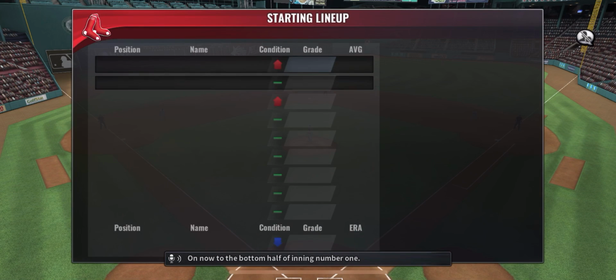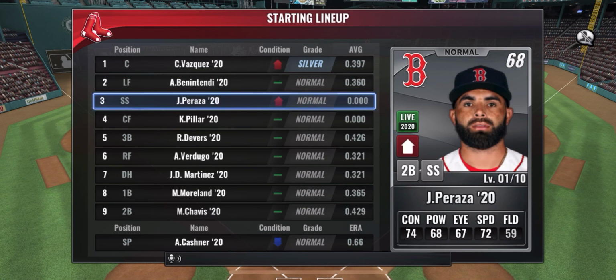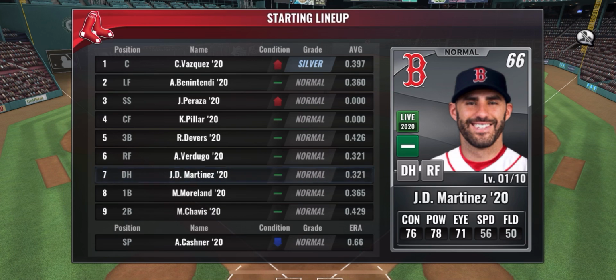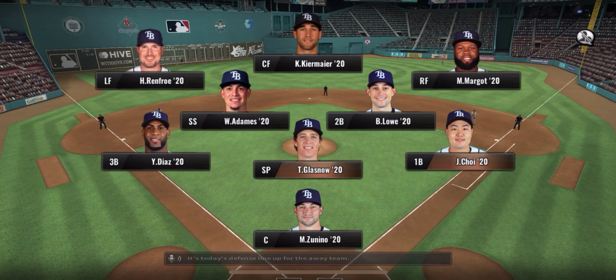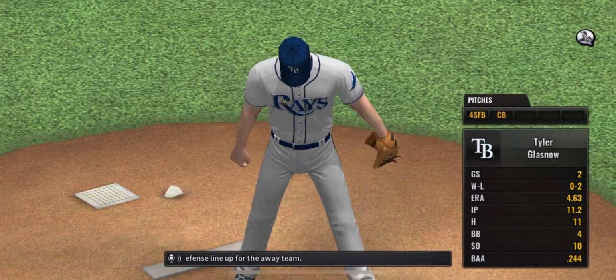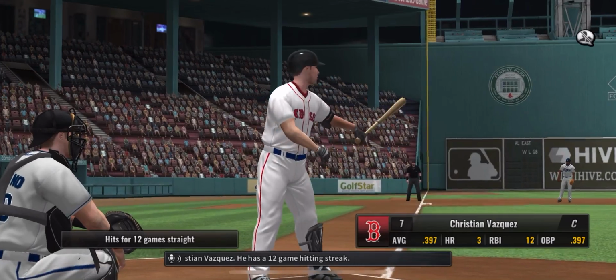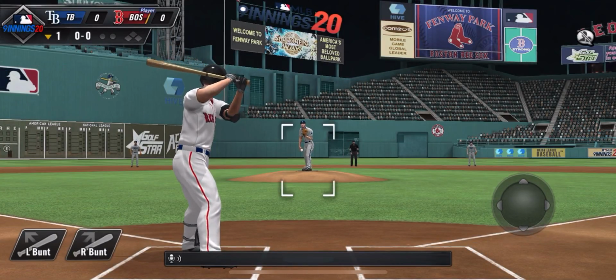On now to the bottom half of inning number one. It's today's defensive lineup for the away team. Batter coming up now is Christian Vasquez. He has a 12-game hitting streak. Here he comes.